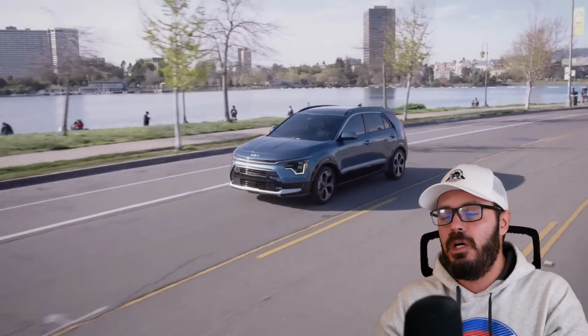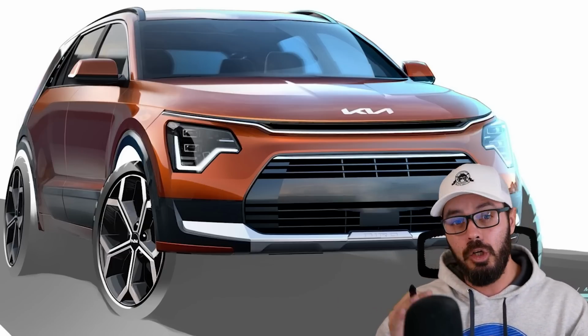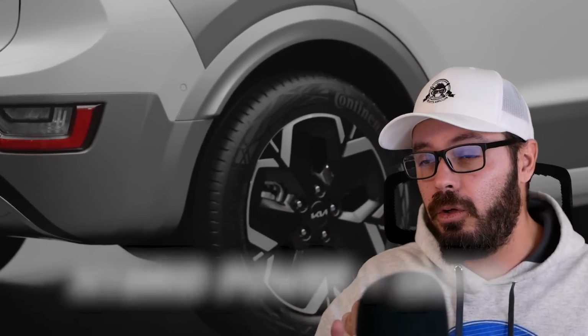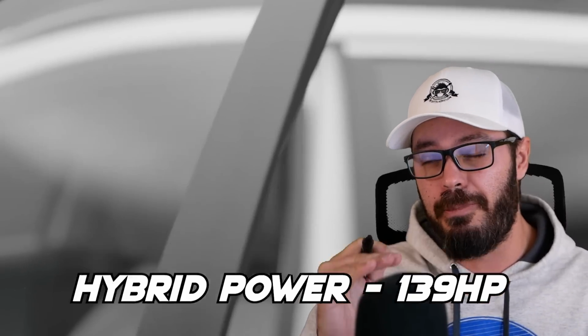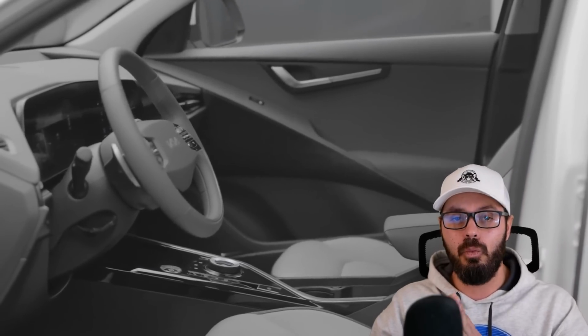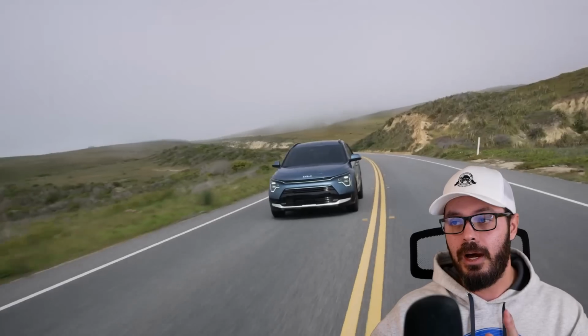So the new Kia Niro, all new for 2023, as we know. It looks great. I love this hatchback design, and it's available as a hybrid, plug-in hybrid, or a full electric car. The hybrid has a 1.6-liter four-cylinder engine with a lithium-ion battery and an electric motor for a total output of 139 horses. Pretty weak. However, the new Niro EV comes with a 201 horsepower electric motor and front-wheel drive only, and it has a claimed range of 253 miles. Not bad for commuting daily, I guess.